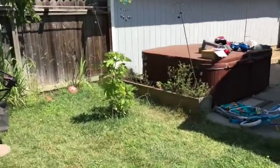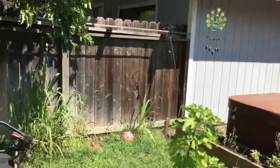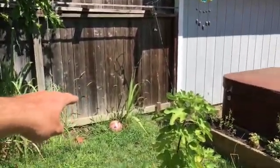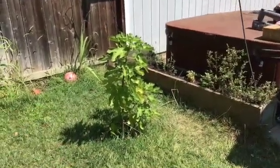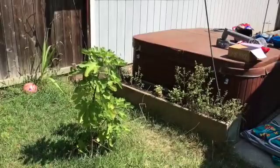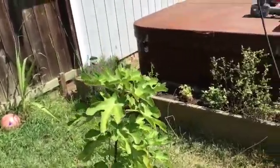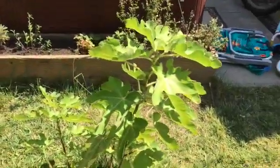So I'm going to take you guys over to the other area. So I've got some sugarcane plants growing back here. That's actually purple sugarcane growing there. I've got another fig tree. This is actually a cutting from the fig tree in the front yard that I planted here. It still hasn't given us any figs yet. I think next year we'll probably get a few figs off of it.